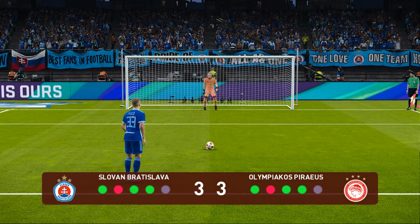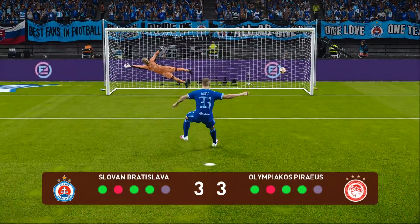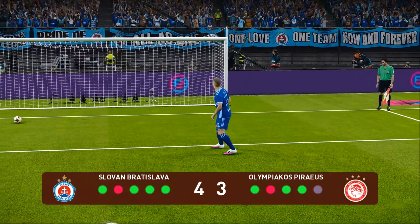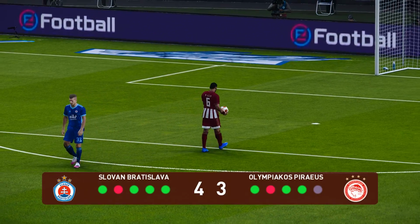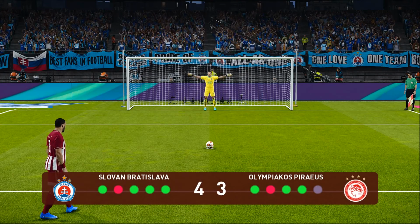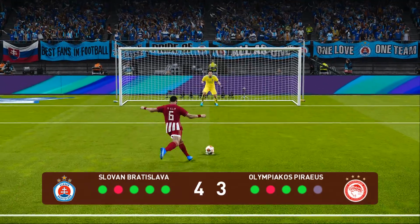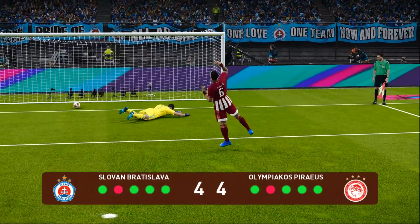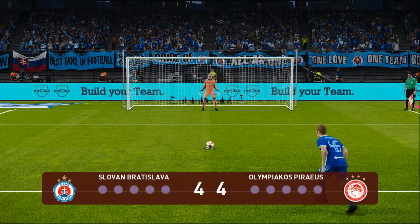Kuchka is the last of five scheduled takers. Good take. Keeper committed himself. Good penalty. Completely wrong-footed the keeper. He cannot afford to miss. It's in. He's kept them in it. Well, he strolled up and struck that with great confidence. That's a superb spot kick.